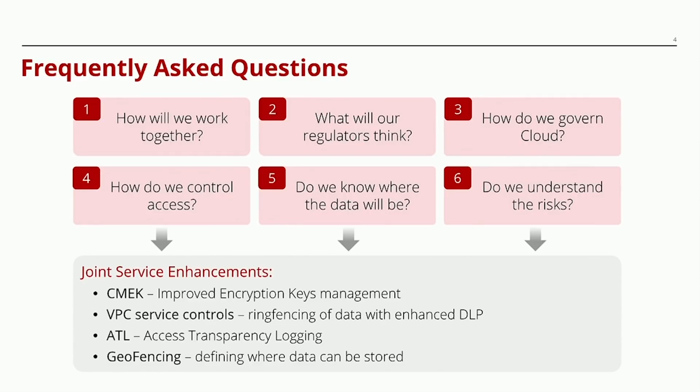And because of our requirement to keep data in some countries, specifically due to regulation, we had to have what we call geofencing, which is where we could actually define where the data would be stored within the Google environment. So these were enhancements that we worked on with the Google team. We now feel with these enhancements to the services that we're ready for prime time for a regulated global bank. So that's been a great partnership, and I think the regulators have really appreciated what we've done here together.